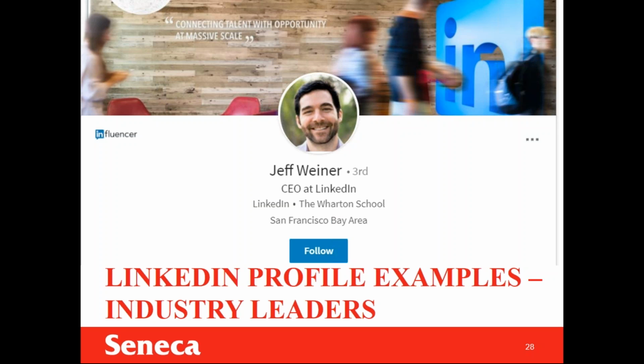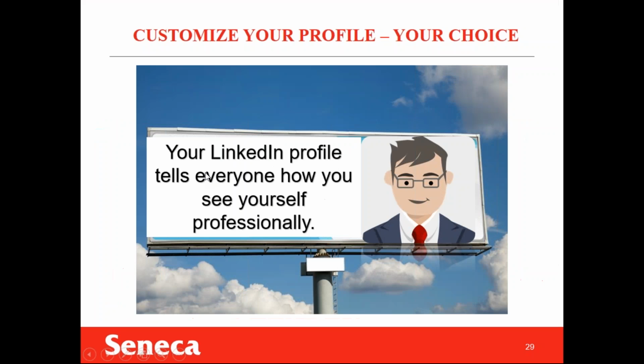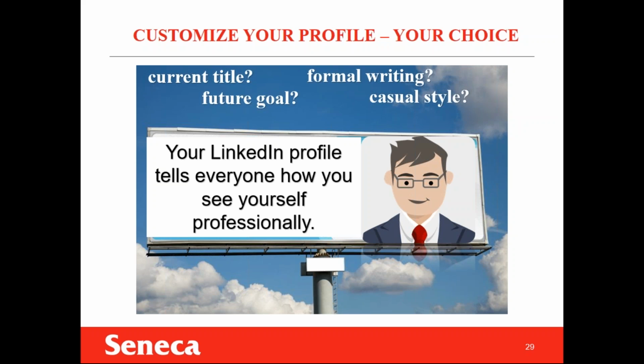Think of what you want to be, maybe where you want to be in five years. If you know the person who's there, take a look at their profile and see if there are any good points that you can take from there. Our LinkedIn profile is how we tell people how we see ourselves. So it doesn't matter if you use your current title, your future goal, a formal writing style, or a casual style. You put in your value, vision, and skills. It's yours. It's sort of like your resume is yours, and your LinkedIn profile tells things about you. So you need to customize it.